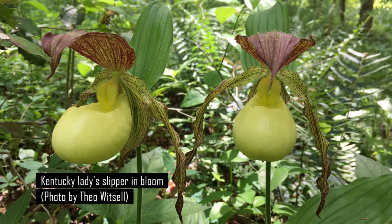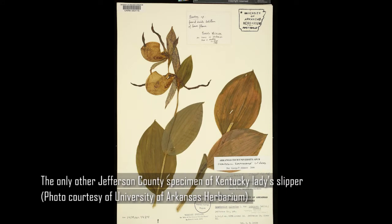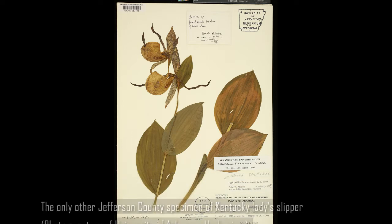It's also under threat from deer overpopulation. They eat these up. Under threat from illegal digging. They're quite valuable as a black market horticultural target. And there's only one other collection from Jefferson County. It's really, really rare in the coastal plain. It would have been around the margins of seeps or in deep ravines. And this particular plant was only collected one other time, in 1976, from Jefferson County. So this is really a gem right here to have that Kentucky lady slipper.